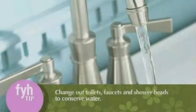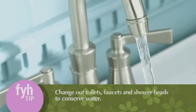It's very easy and inexpensive. In fact, we talk about a 1, 2, 3 for homeowners. What's a 1, 2, 3? Changing out into a high-efficiency toilet, putting in a high-efficiency shower head, and then changing your faucet to low-flow aerators, and very inexpensive, easy way to save water.